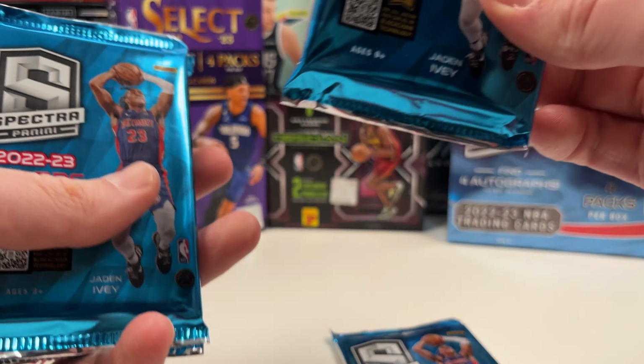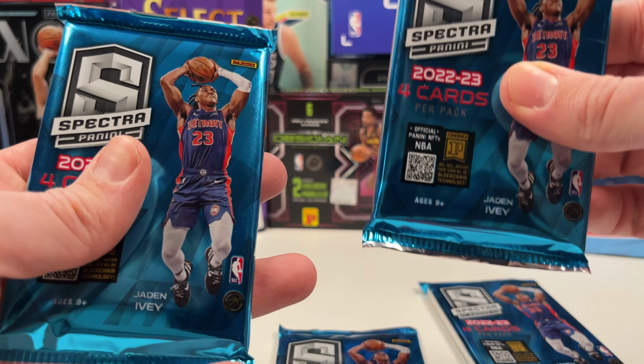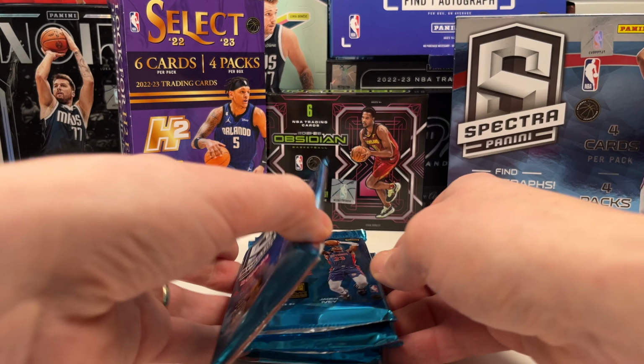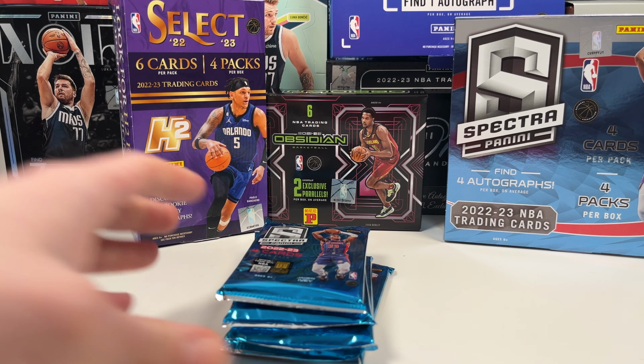So this one's thin. This one's massive thick. This one is massive thick. That's going to last. This one is almost as thick, and this one's also thick. So three thick ones, three thick cards, and then a not-so-thick pack. I'm saying cards, but pack.